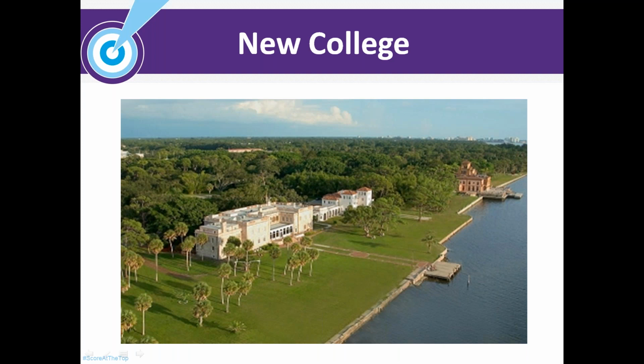Is there another question? Whether FSU prefers kids in art, field, theater, or dance. Okay, so the question is, does FSU prefer kids from the arts fields, from theater, from dance?